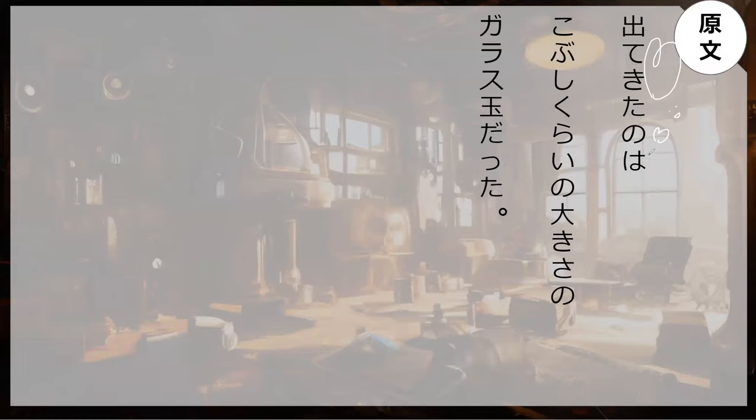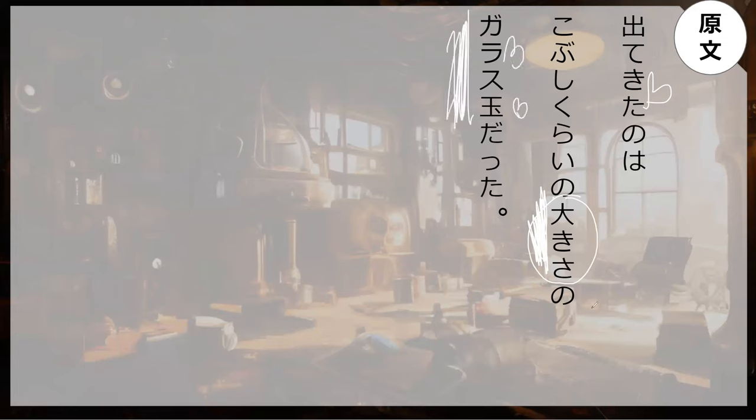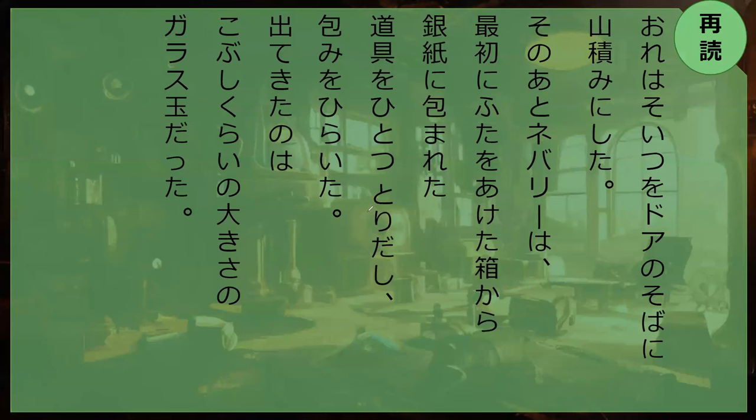Kobushi kurai no okisa, roughly the size of a fist. The one that came out was a glass ball of roughly the size of a fist. Kurai, roughly. Perfect. And how do you read this word for a mound? Yamazumi. Perfect. And how about that silver paper, that aluminum foil or silver colored paper?